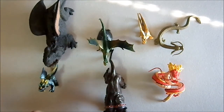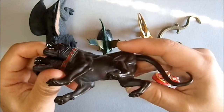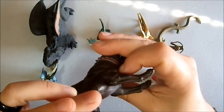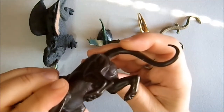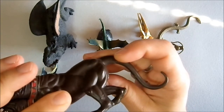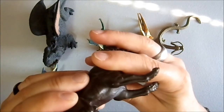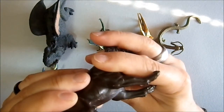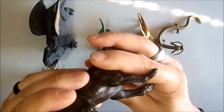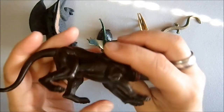Not my style. Then we have the figure that I wanted this bag for. This is a Cerberus. Do we have any information on there? There is information there, but it's very... China. I can't read it, I'll be honest with you. It's barely legible, the mold is not well cared for.